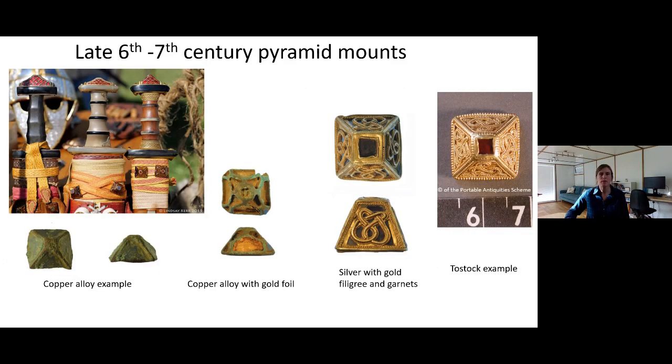We also have some pyramid mounts, which were part of the apparatus whereby the scabbard was attached to the sword belt. And again, you can see some more elaborate examples of these on the reconstruction photograph. This one object type shows different levels of social differentiation. You can see here a plain copper alloy example. And then next to it, you can see a copper alloy example with gold foils and now empty probable garnet inlays. And the final example was constructed with gold and garnet inlays over a silver core.